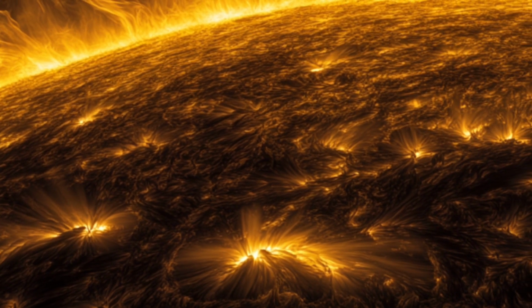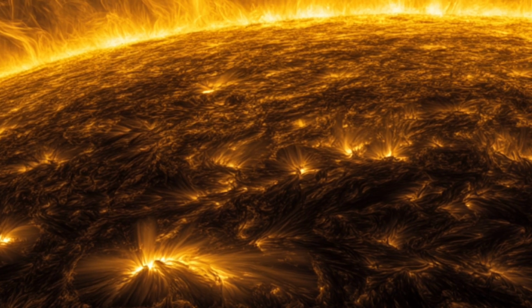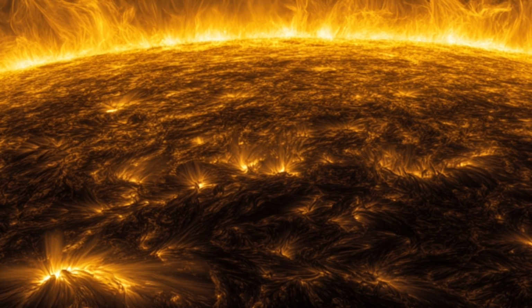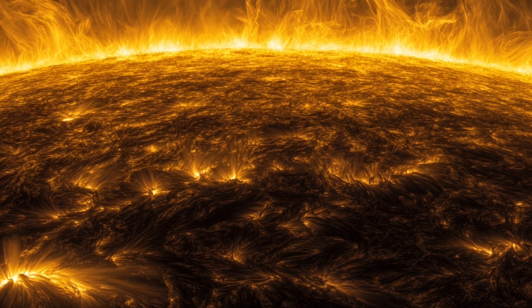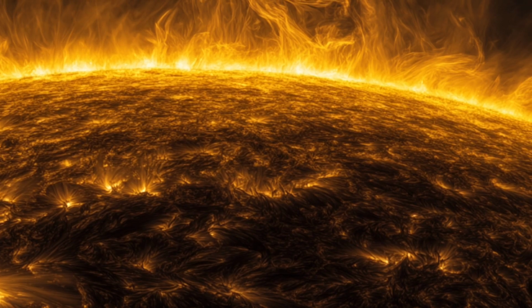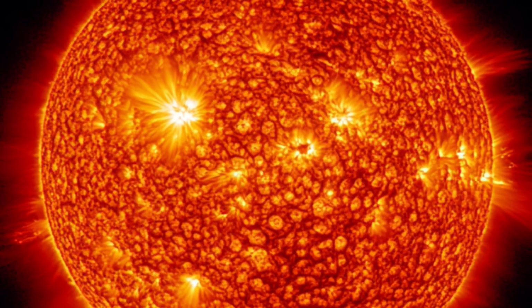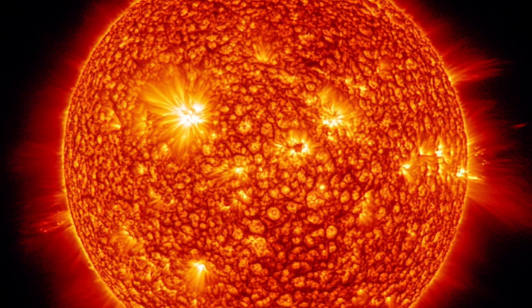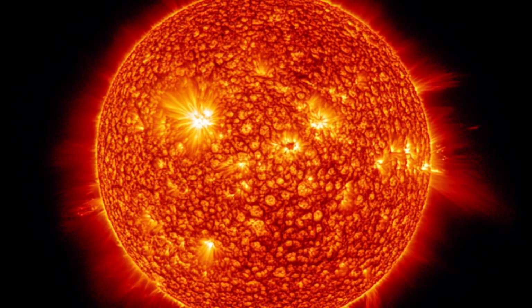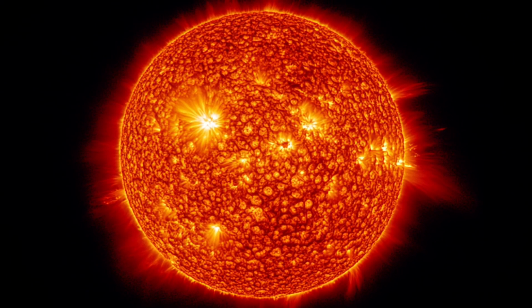The solar system orbits around the Sun, a star whose size and mass create a powerful gravitational pull that keeps planets, asteroids, and comets in orbit. It's a giant sphere of incandescent gas, primarily hydrogen and helium. Its surface, known as the photosphere, has a temperature of about 5,500 degrees Celsius, while its core can reach over 15 million degrees. It's incredible to think that the energy that gives us life, light and heat, starts its journey right there, in such a hot nucleus.